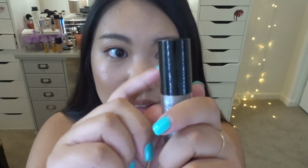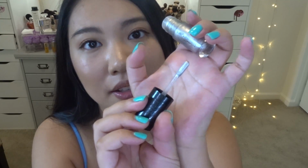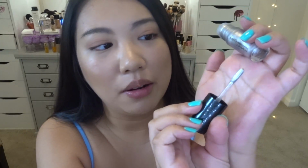And I love the detailed design. I don't know if you guys can see, but it also has a kind of glitter design on the cap. So it's really detail oriented. Open it up, here is what it looks like. So I think the wand is definitely a little bit longer than the Stila wand, which I don't mind, whether the length of the wand, that's not a determining factor for me. What I do mind is how it looks, how it swatches. So let's do it.